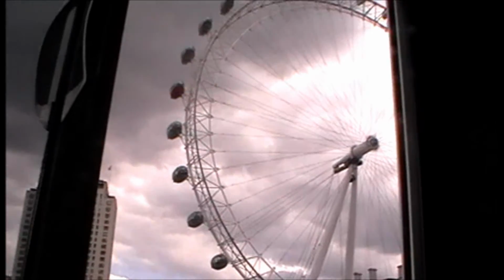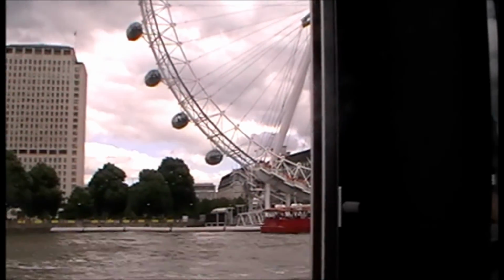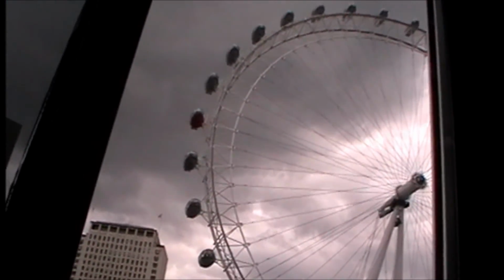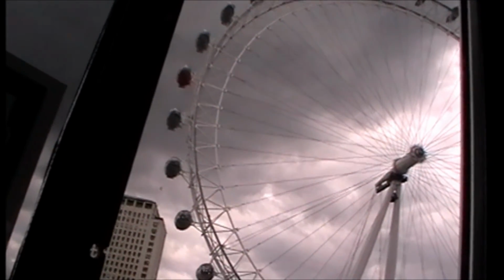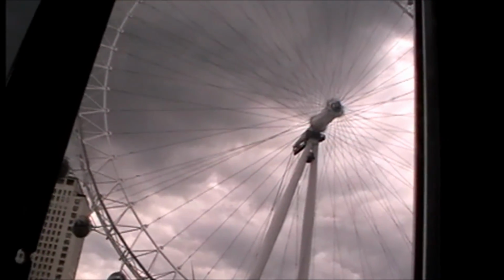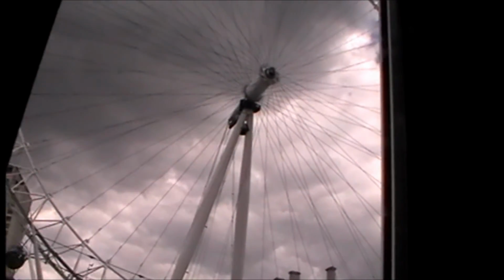The building behind the eye, County Hall. Now this was once home to Greater London Council, but Margaret Thatcher abolished all of that when she was Prime Minister back in 1986. So this building now houses 2 hotels, several restaurants, the London Eye Ticket Office, the London Aquarium, the London Dungeons.